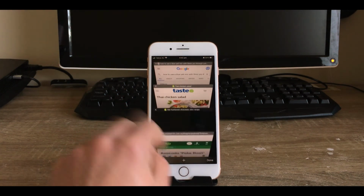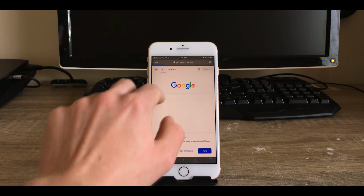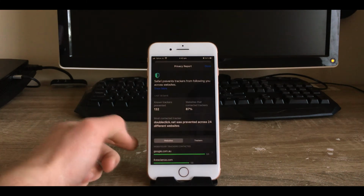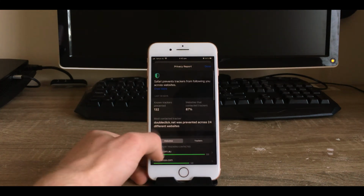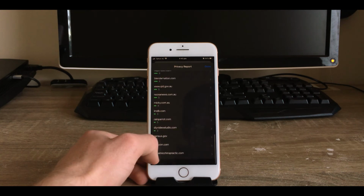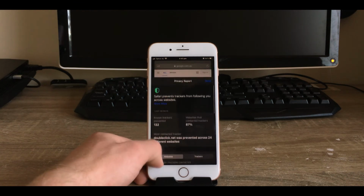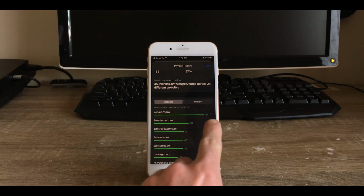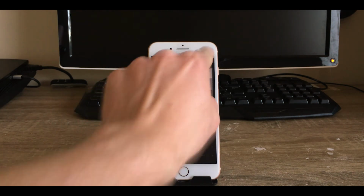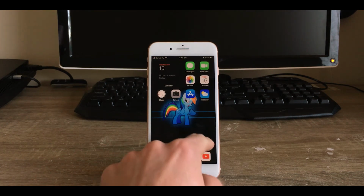Not too much has changed about Safari, except what I really like about Safari now is if I go into, let's say Google. Oh, already on Google. I can go up here and go to Privacy Report, and I can now see what ads and websites are tracking me. So here's some websites that I've recently visited. So yeah, it's quite a lot of ads and trackers, and I'm glad that they've been blocked. I did not think that there would be at least 84 trackers on google.com. I mean, you don't really think about it until you check. So now let's move on to the next page.